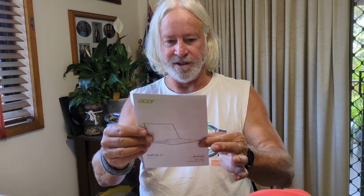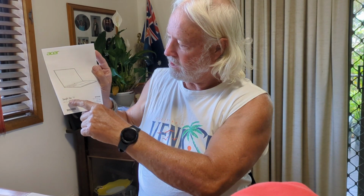Cruzy, here we go. Now, first thing I found in there was an envelope. Now, that is so special, isn't it? It's probably a Christmas card or something. I don't know. So look. You then get a booklet that says, Asa, Swift Go 16. That must be that one in there, I'm guessing.